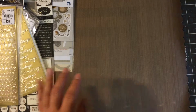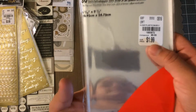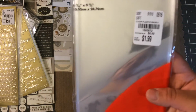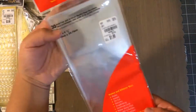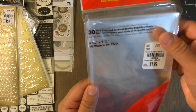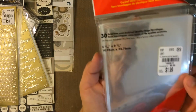And I found these bags for $1.99. These are perfect for packaging cards and altered mini composition notebooks and all those things. But I only found this long size. I'm not sure if you can use these for shakers, but if all else fails, you could probably do that. And there's 30 in here.